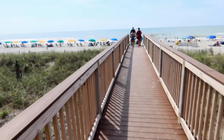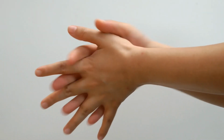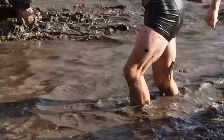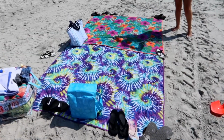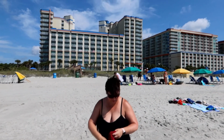It's a nice way to dry your feet off, and the public access points do have places where you can wash your feet off, but they wash into dirt instead of somewhere cleaner. So if you're staying at the resort, definitely use this access, even if it's a little further away from your room. All right, so we found our spot right out here, right outside the resort.